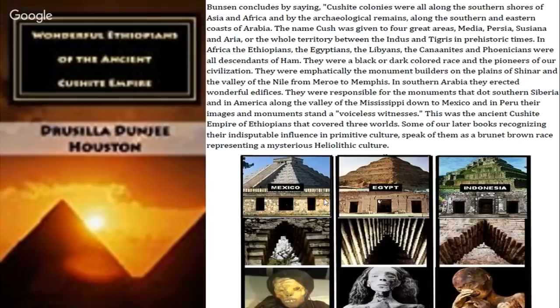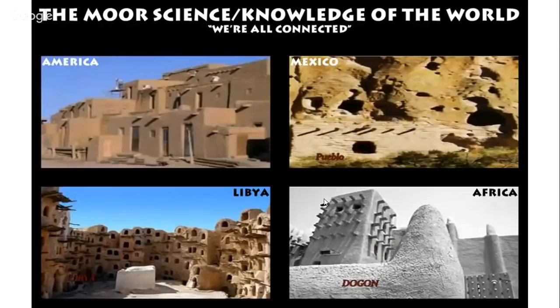So here we have an example of the mummies that have been found in Mexico, Egypt, and Indonesia, which is Asia. The same 3 places that she says. Here you have the architecture of the pyramids as well as the temple structures. Coincidence? I think not. She just broke it down to you. If you haven't read Wonderful Ethiopians of the Ancient Kushite Empire, then you're slipping. You need that in your library. The more science and culture of the world, we're all connected.